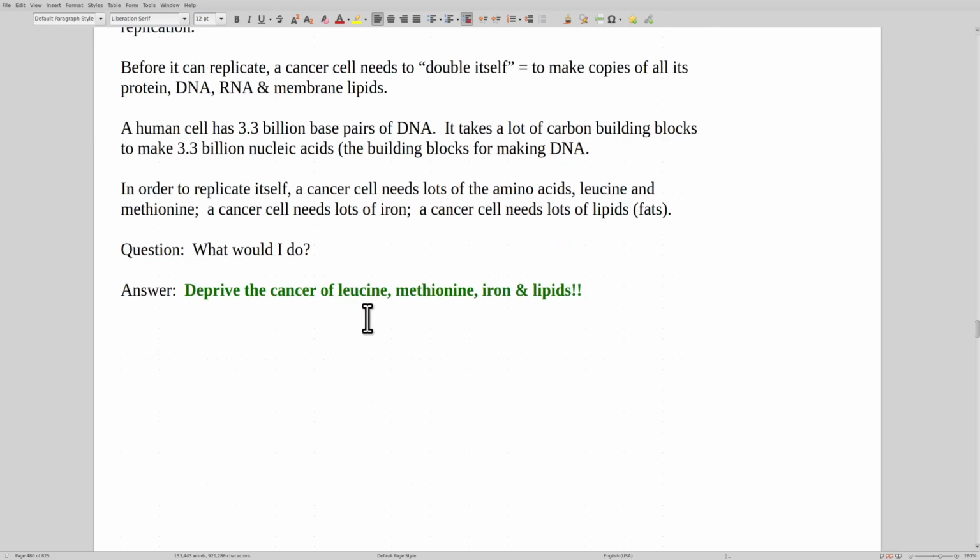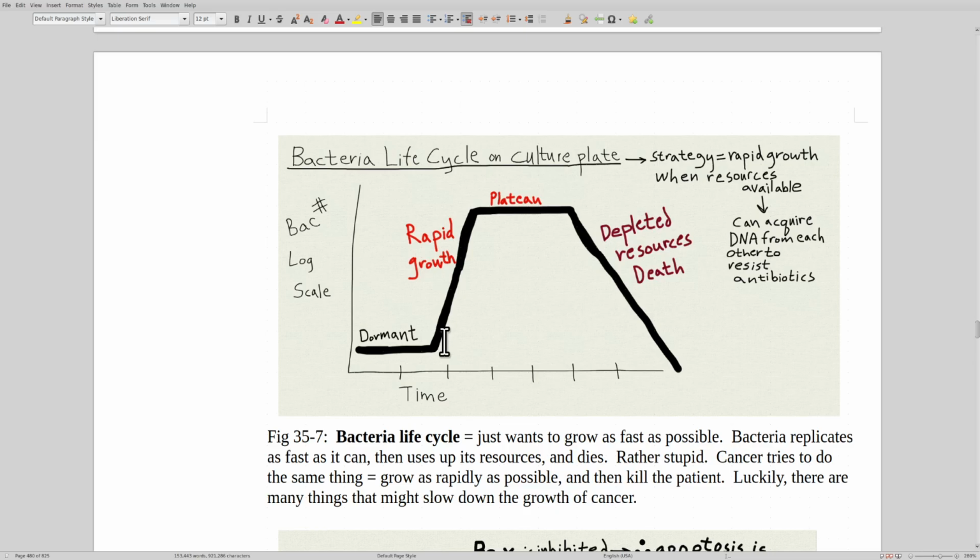I would deprive the cancer of leucine and methionine. The leucine especially is used to activate mTOR, the nutrient sensing pathway for growth replication. It also needs iron, lipids, and methionine. Okay, so I would deprive it of that.